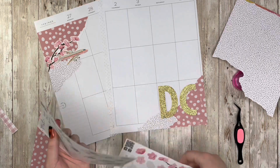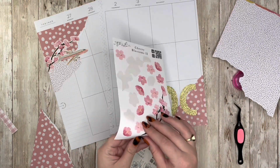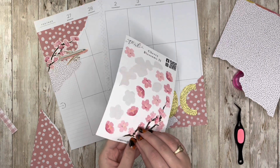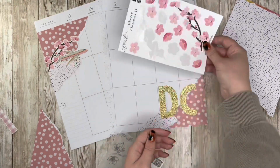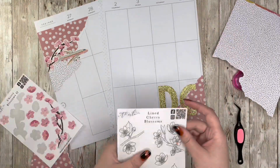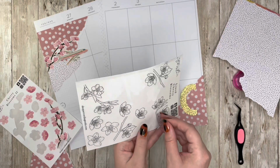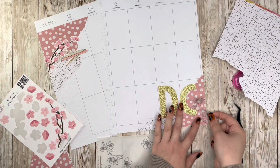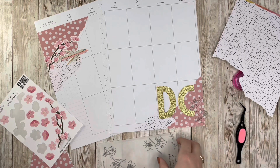Got the other fun cherry blossom branch, which I was thinking would probably go in this corner to offset the other one that I placed in the sidebar. But maybe I should have it up in the upper corner and then do one of the branches off of this for behind the DC letters. So I was thinking this could go maybe right here. We're just placing things.